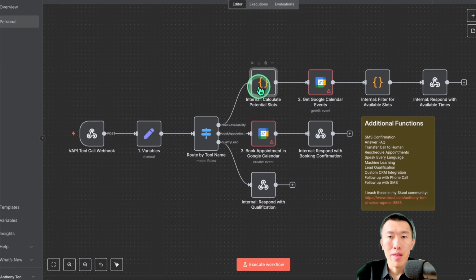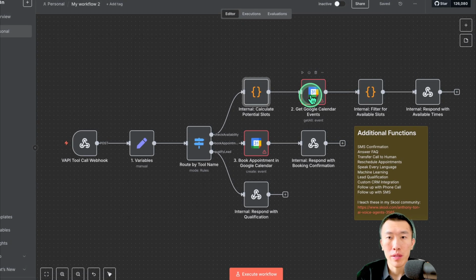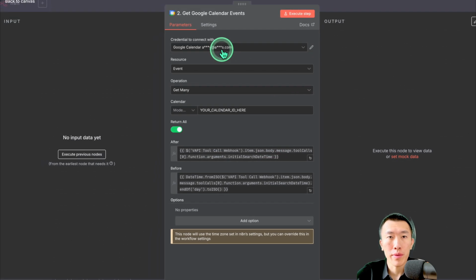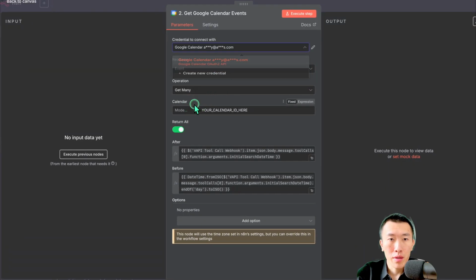Okay. And then it's going to go into the Google Calendar in order to get those slots to see which is available. So let's go ahead and set this up real quick. Double click on this. So here you're going to need to set up your credential if you haven't already. So you're going to click on create new credential. It does take about 3 minutes to get this set up, I'm going to link to my video where I can show you how to set that up completely.